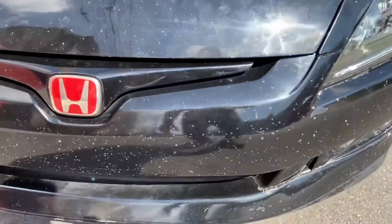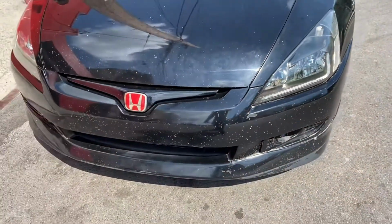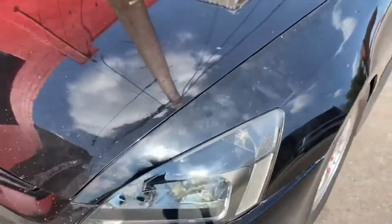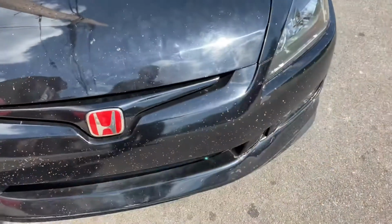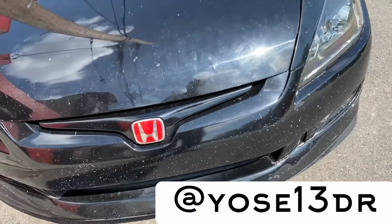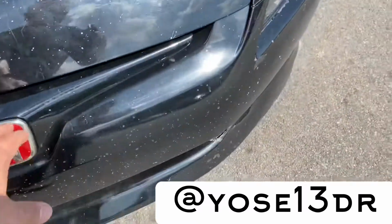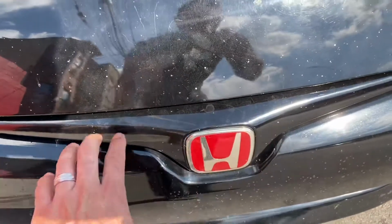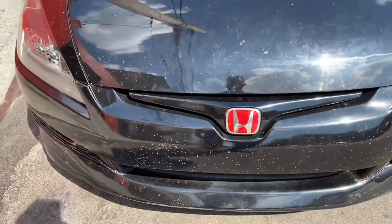But here, I'm gonna be replacing this. I'm gonna put on a 2007 bumper, just to see the gap here. It's in really bad shape. I got that idea from my friend Jeffrey. He has a 2007 Accord, and I like the way he has his front bumper design. No grill, so I'm gonna install it with no grill, just to see how it looks. See what's up.